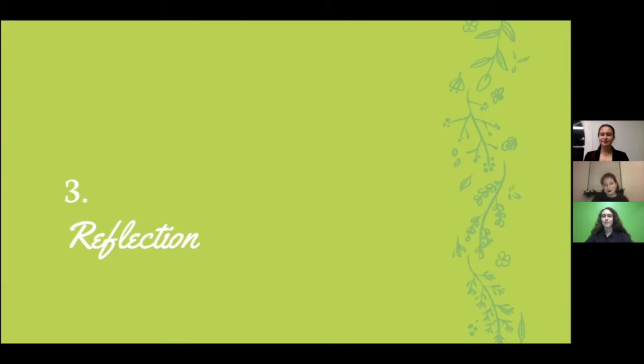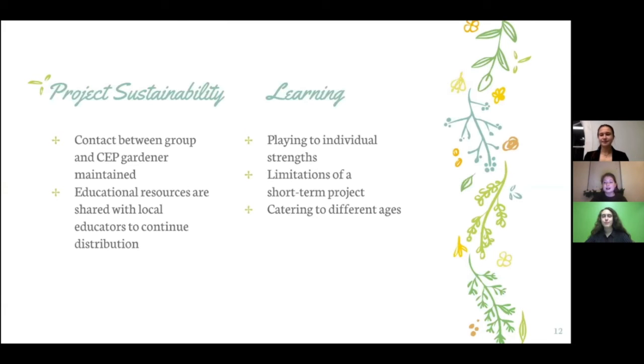As with any project, it's important to reflect after you've already completed it. Our project needs to address sustainability on 2 fronts: how our project will outlast us and how sustainability in our ecosystems will continue on. To do so, we have maintained contact between our group and the CEP gardener at Tomoka Prison and the doctors Kramer and Eisen, who work directly with the prison to create the prison garden. And our educational resources are available free for use online and will remain so for as long as the internet is around.